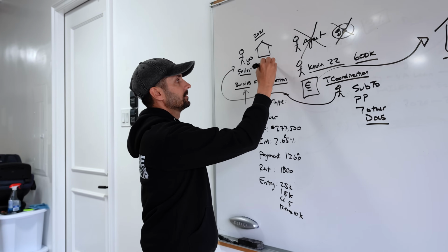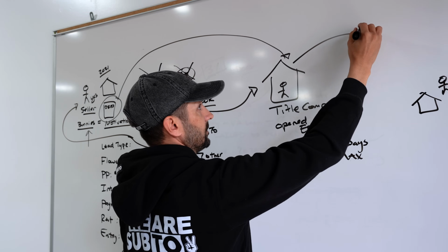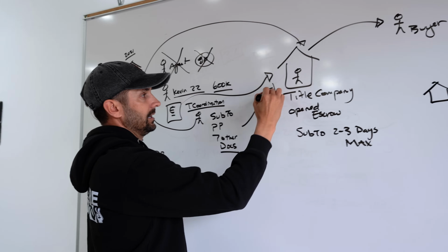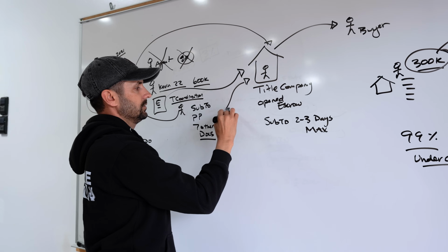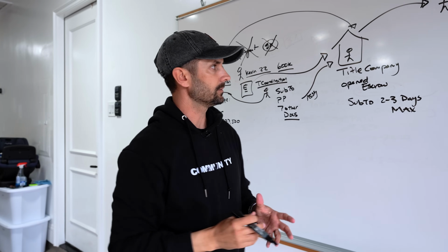The deed, okay, the certificate of ownership, the title company is transferring that to the end buyer. So Kevin Cho, my student, assigns this contract to me. That assignment contract also goes to title. So the deed goes to title, the purchase contract goes to title, the assignment contract goes to title, and the title company cooks up and works up the whole transaction.